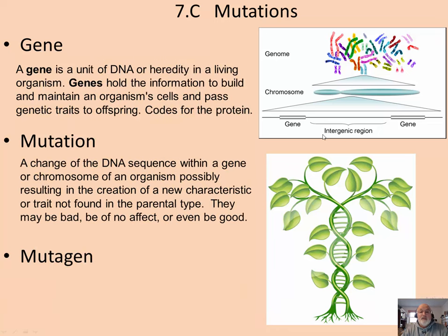Okay, mutations, this is when genetics goes wrong. The DNA sequence of the gene is changed, and it can be changed a number of different ways. And this results in the creation of something that doesn't make sense to the body, creation of a characteristic or a trait that may not be normal. And it makes a protein that actually is not what's needed.